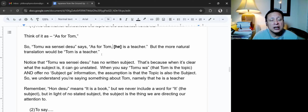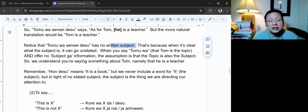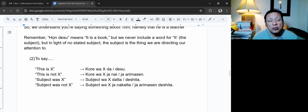Okay, again, notice that Tom has no written subject. That's what I just pointed out. So when the subject and the topic are the same, you will not see the subject stated. And we give a further example, "hon desu." It means it is a book, but there's no word for it, right? There's no word, it's just book and then is, right? But it's understood.